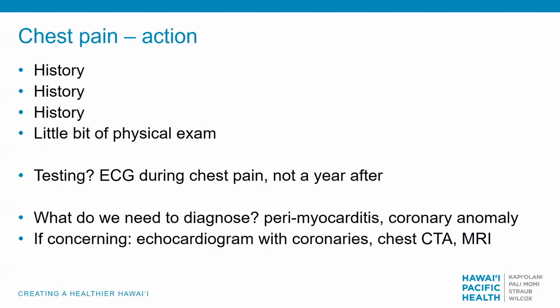So you did that, and then what do we need to diagnose with it? Perimyocarditis or myocardial infarction, which can only happen if you have Kawasaki disease or if you have a coronary artery abnormality. What will give you a definitive answer? Well, perimyocarditis can be totally diagnosed by EKG. EKG and troponin are perfect. That can already give you the diagnosis.